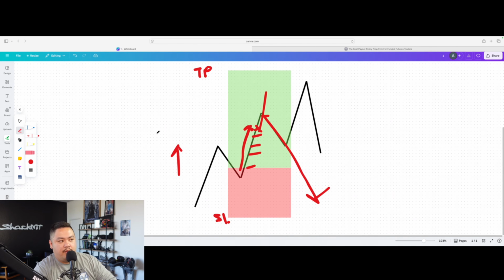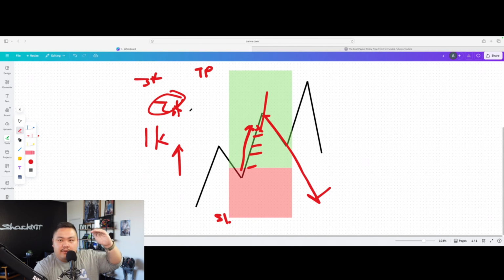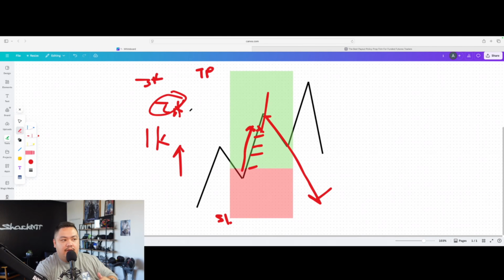Just like I said with the rubber band, price goes up, you're in profit $1K, your trailing drawdown is still at $2K. You're up $3K for the day, your trailing drawdown is still at $2K. This is for a fresh 50K account, right? It's always going to be capped at $2K following you. And the moment it starts pulling back against you, that $2K starts to drop pretty quick. So hopefully that makes sense and provides some insight.